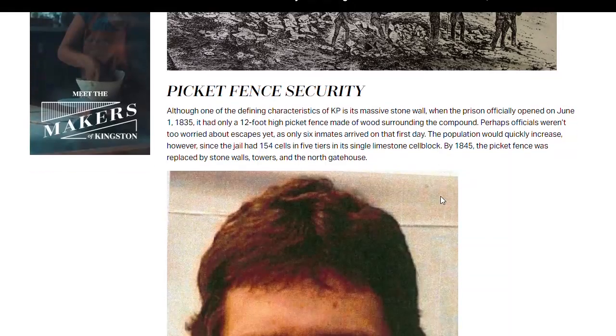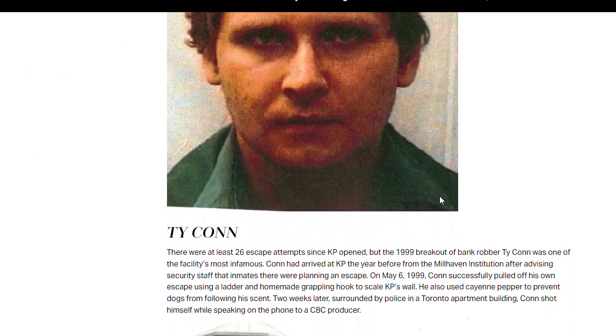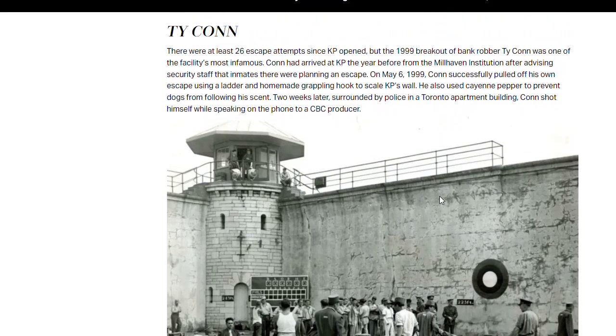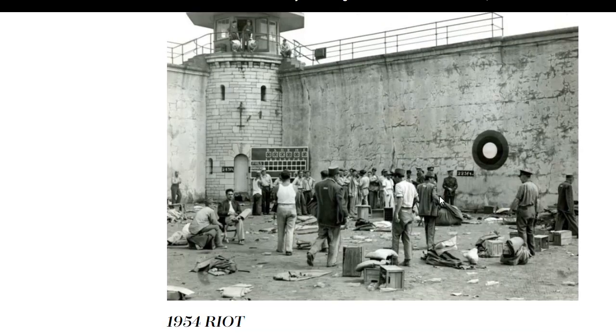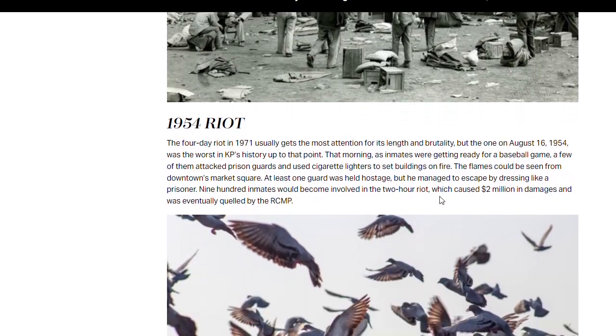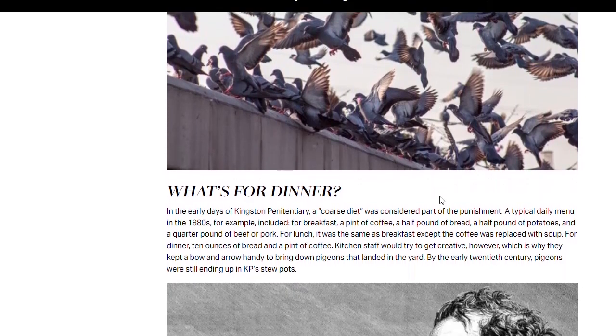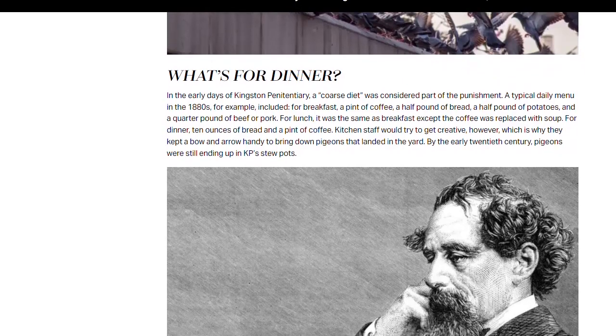The unique setting is a popular spot for photographers interested in capturing the stark and imposing features of the prison. Visiting the Kingston Penitentiary offers a unique opportunity to delve into a significant part of Canada's penal history, providing a blend of education, history, and a touch of the macabre.